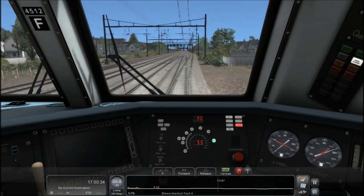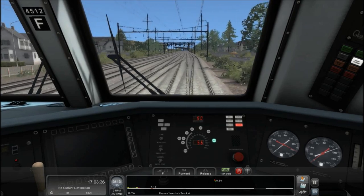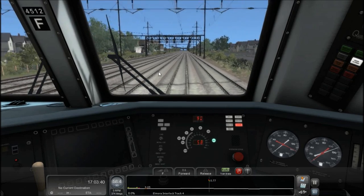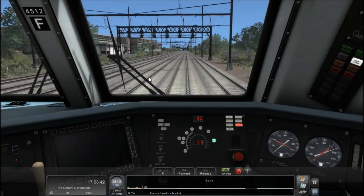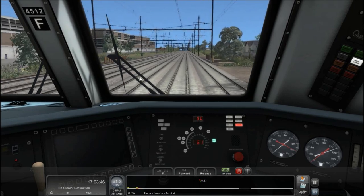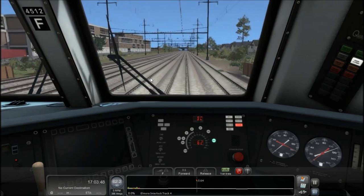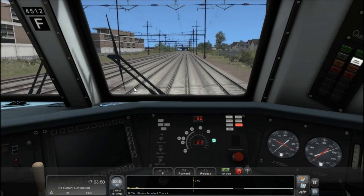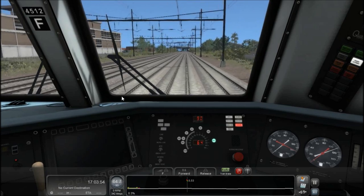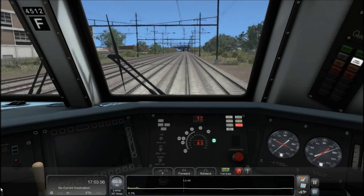So if you're on the express track, the track to my left, between here and Rahway, you will have a 125 mile an hour limit, so you can actually bring your train pretty close to that speed if you're running Amtrak equipment. So they did fix that speed limit, which is nice.